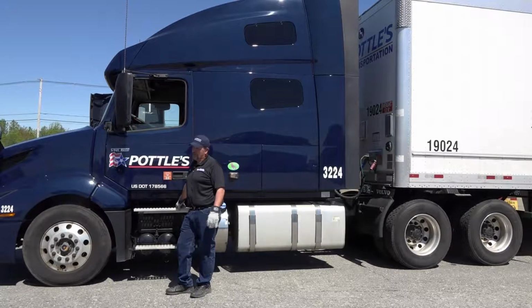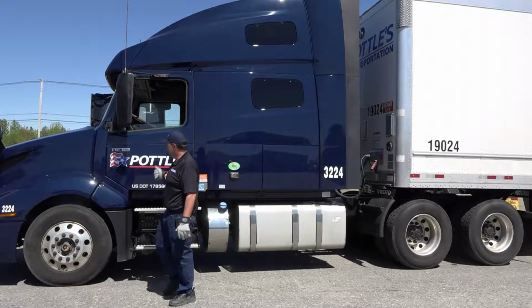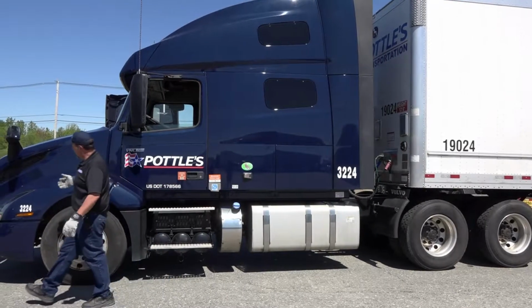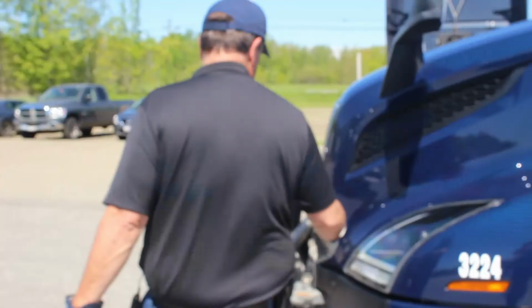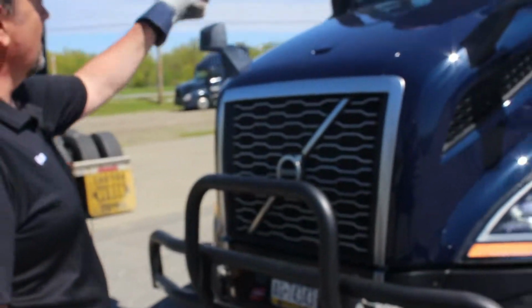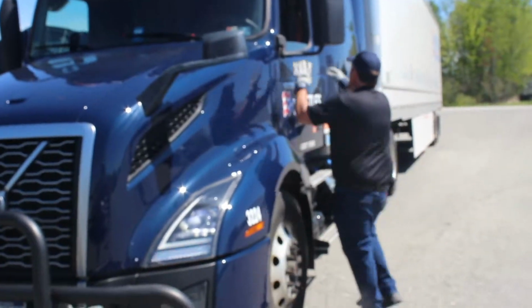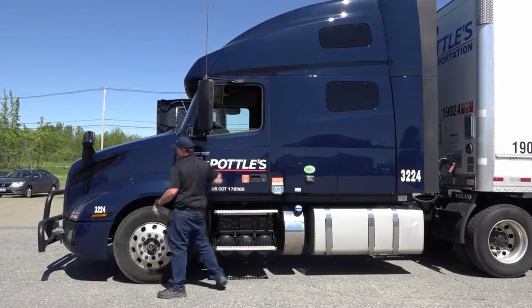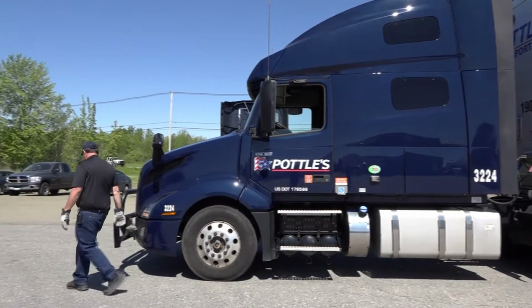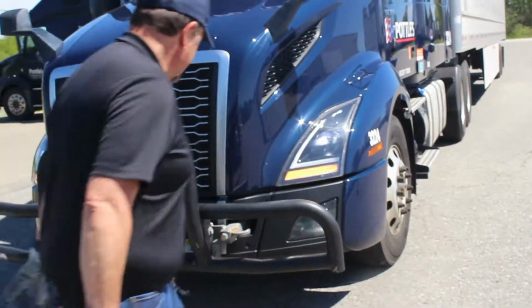Now we're going to move on with the general basic pre-trip. I've turned the lights on in the 4-ways. So the first thing you do is come around, check your headlights, check your turn signals, make sure that everything's working on the front, your visor lights. Reach back in, change your beams, make sure your low beams are working. You come back, check them again. Okay, now your headlights are done.